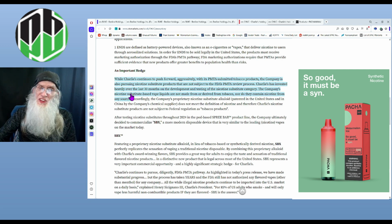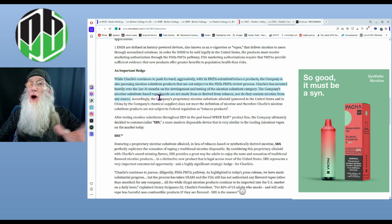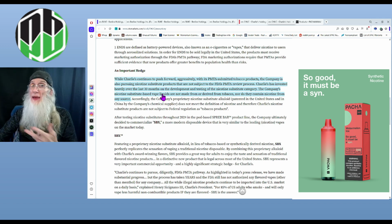Charlie's has invested heavily over the last 30 months on the development and testing of the nicotine substitute category. The company's nicotine substitute-based vape liquids are not made from or derived from tobacco, nor do they contain nicotine from any source, so the FDA will have no say over them. And they'll probably be just as good.